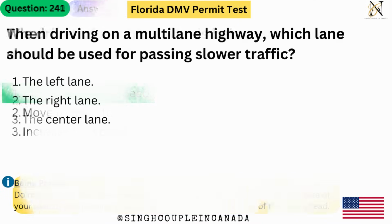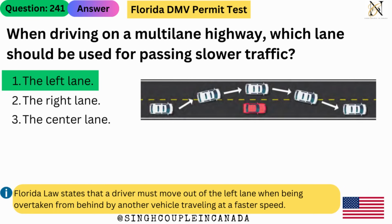When driving on a multi-lane highway, which lane should be used for passing slower traffic? 1. The left lane. 2. The right lane. 3. The center lane. The answer is 1. The left lane. Florida law states that a driver must move out of the left lane when being overtaken from behind by another vehicle traveling at a faster speed.